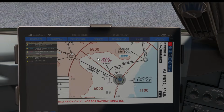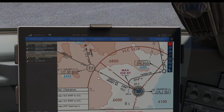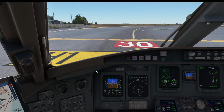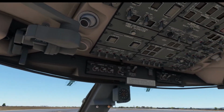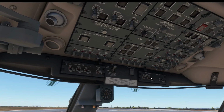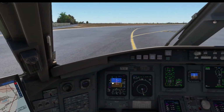Alright, just as a reminder, we have max 250, well if we did the turn, but we're going straight ahead. So go ahead and get our lights. You can take the taxi off. Vueling 3968, monitor ground 121.88. Ground 121.88. Cabin crew, seats for departure.